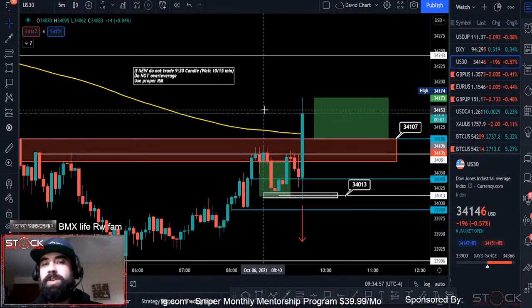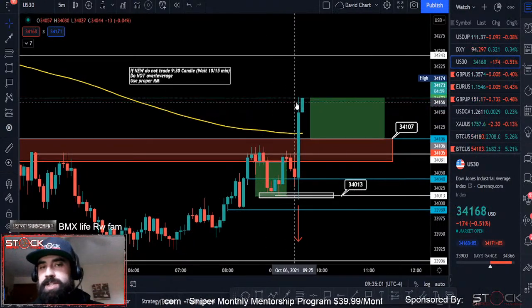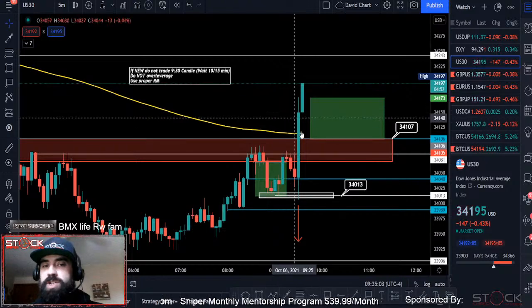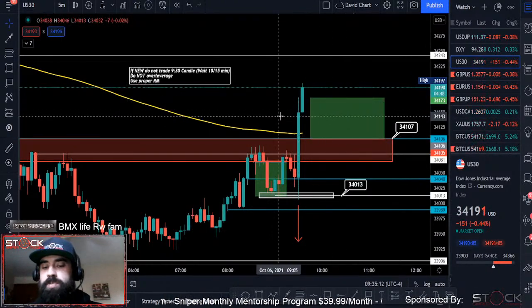Okay, so guys, look at this. It's getting key rejection here. Okay, starting to push past. Let's see if it filled this wick, and you see your continuation, guys. Okay, let's wait and see. Look at this continuation, guys. Huge bullish momentum. All right. New candles opening. It's pushing.